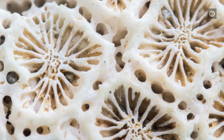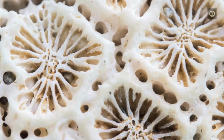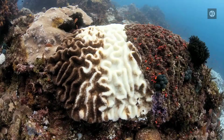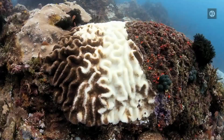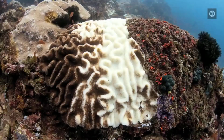And the animal then looks white because you're seeing through the clear animal to the white calcium carbonate, the mineral stone that it's making as its skeleton. That's called coral bleaching. It has nothing to do with Clorox, nothing to do with bleach. It's basically losing the color so it looks white. The animal's still alive, but maybe only for a number of weeks. It's lost its ability now to get some of its food. It's also lost its immune system.